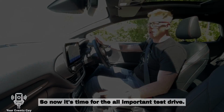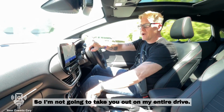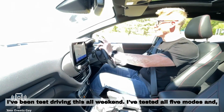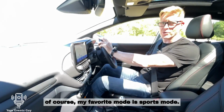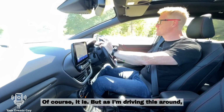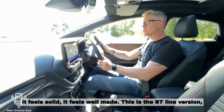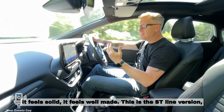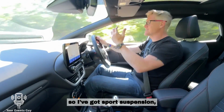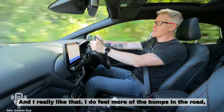So yeah. So now it's time for the all-important test drive. So I'm not going to take you out on my entire drive. I've been test driving this all weekend. I've tested all 5 modes, and of course my favorite mode is sports mode. Of course it is. But as I'm driving this around, I feel really confident in the car. It feels solid, it feels well made. This is the ST line version, so I've got sports suspension, tighter steering, and it's got a lot of poke, and I really like that.